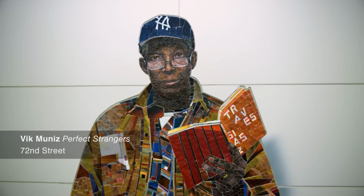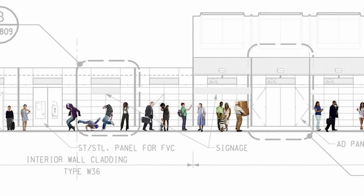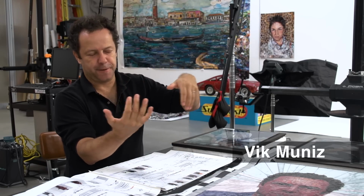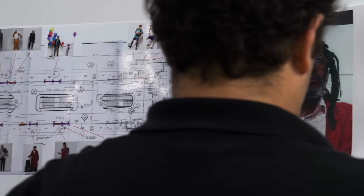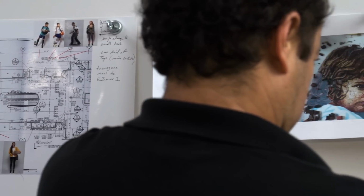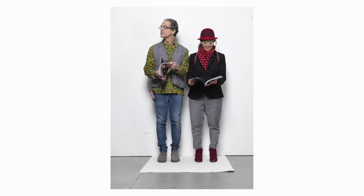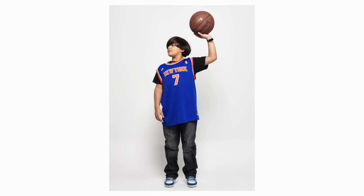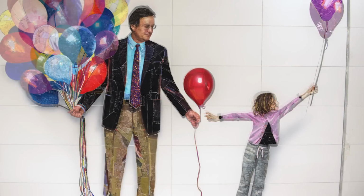Vik Muniz is an artist that's worked in a number of ways with photography and how you look at art, so we knew we would get something interesting. I thought of creating these effigies of people that would be life-size, so they would mix with the flowing passages. This is on 72nd and 2nd Avenue. There's a lot of social and ethnic diversity there, so we wanted to work with all these elements to produce a gamut of characters that would represent the people who use the station. Even though I'm a photographer, I've been a mosaic artist all my life.